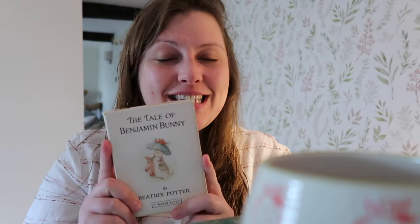Today I'm going to be showing you through, if you hadn't guessed already, some of my Beatrix Potter books. I have just picked up a few different ones and I thought we could just have a little look through and look at the pretty illustrations that we've got. So the first one I've picked up is The Tale of Benjamin Bunny.